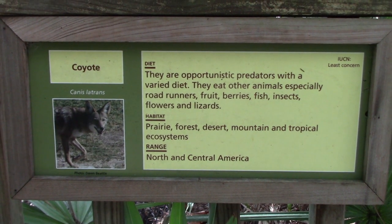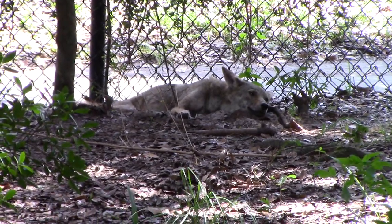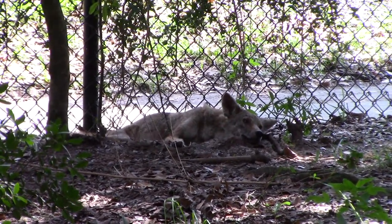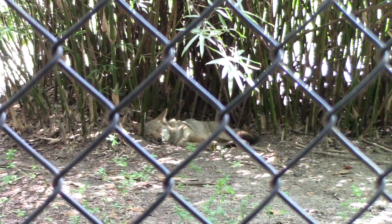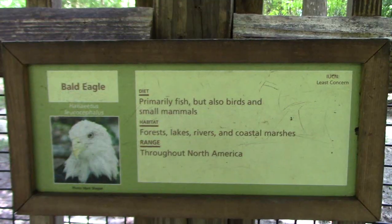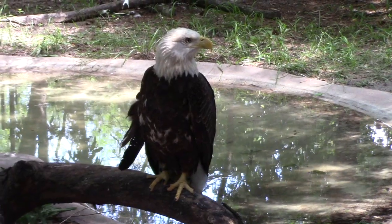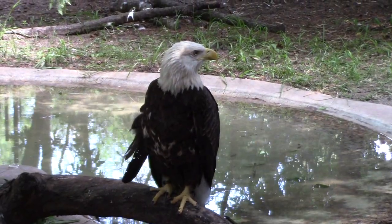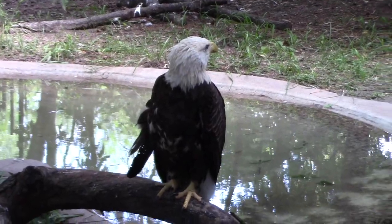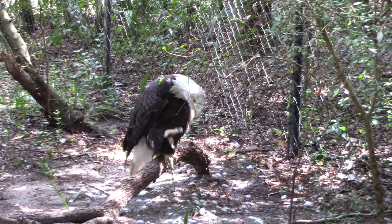We come to some coyotes. They are taking a nap. Just like if you have a dog at home, this is what they do a lot of the time, is they sleep. Found another one, sleeping right below the bamboo. Alright, and we got the symbol of the United States, the bald eagle. And despite the name bald eagle, they're not bald, they have nice feathers on its head. This one's camera shy, sort of, I guess. We got a second one.